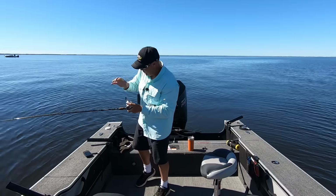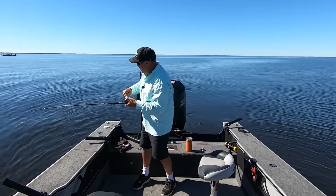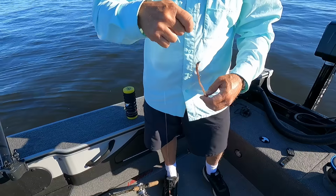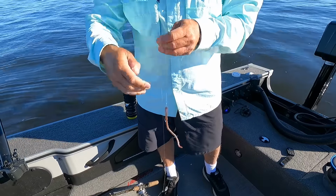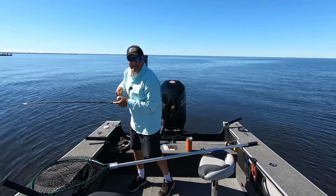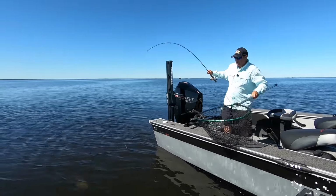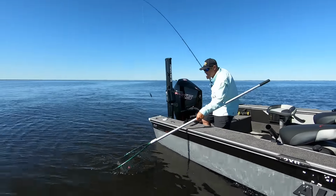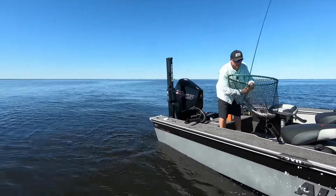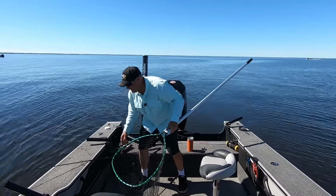But I want to explain something to you that I'm doing and why I'm doing it. Number one, when I see that bug hatch, that's when I go to crawlers, because these fish are more on a larva-based feed now, okay? So that's when I switch over to crawlers. As soon as I see that bug hatch, it's time to switch. Great walleye, another good eater. So I'm on to crawlers, but here's the other thing.